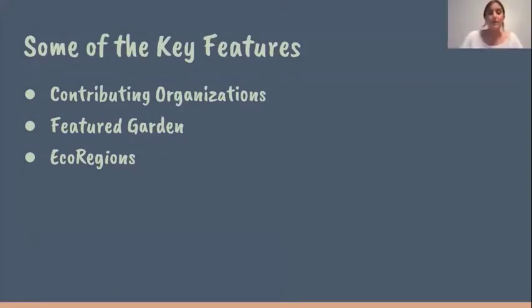Moving on, some of the key features the library has to offer are contributed organizations, like we talked about in the different topics. There are various organizations that all contribute information that essentially make up this library. The featured garden, which is my personal favorite, and ecoregions.